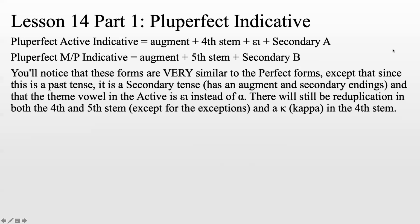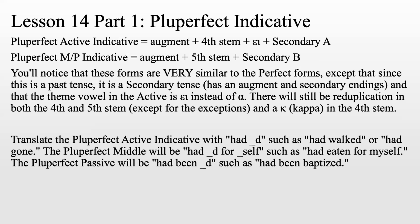You'll notice that these forms are very similar to the perfect forms, except that since this is a past tense, it is a secondary tense and has an augment and has secondary endings. And that the theme vowel in the active is epsilon iota instead of alpha. There will still be reduplication in the fourth and fifth stem, except for the exceptions, and there will be a kappa in the fourth stem, just like we've seen before. These are the same stems that we've already seen.